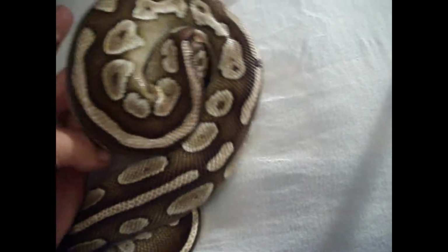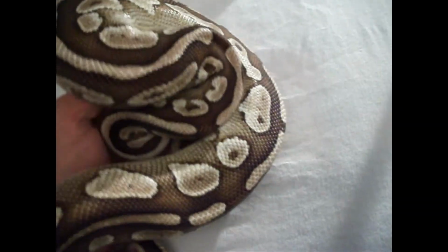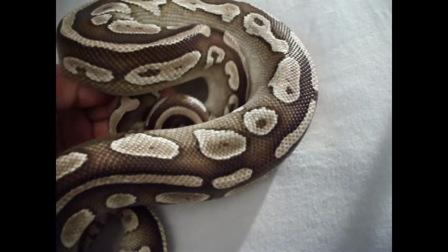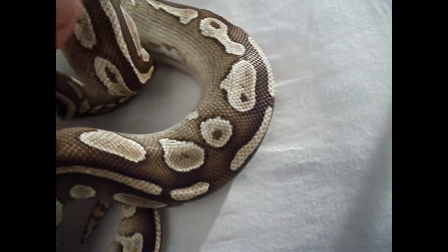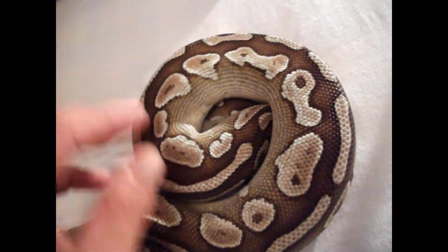The brother that we put her to is from the exact same clutch, same year and everything. It's a completely different colour and everything. So where she came from, we don't know. But she is an absolutely gorgeous snake.